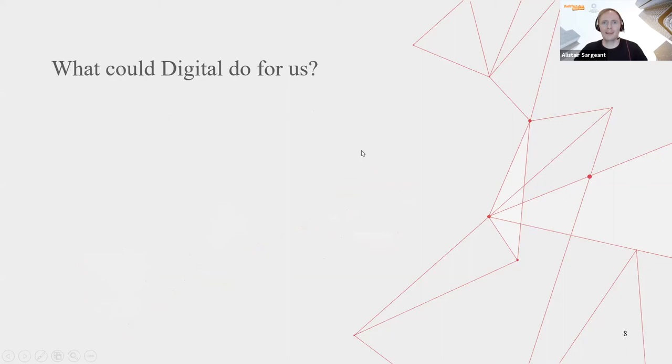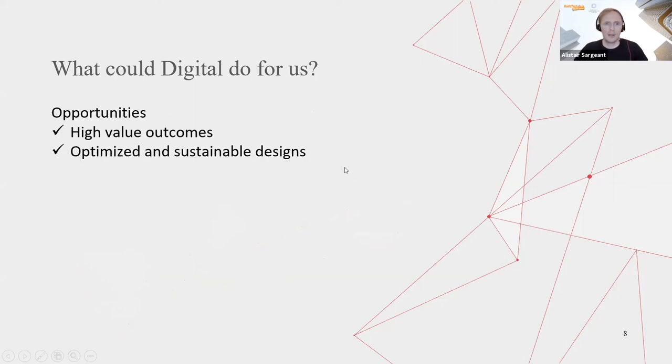So now that we've unpacked digital a little bit, what can it do for us? I see, and it seems like a lot of you in the audience see as well, some huge opportunities. Digital transformation, and if we really embrace these technologies, we can get optimized, sustainable designs and produce very high value outcomes. If you can imagine a series of specialized modular digital tools, which are processing clean and well-structured data in a continuously flowing process, connecting client needs to high value outcomes.